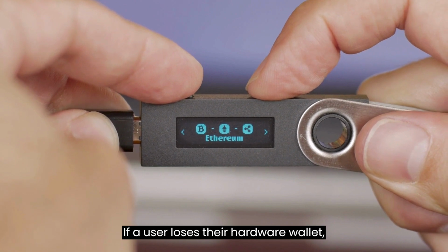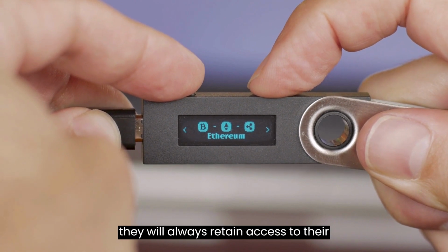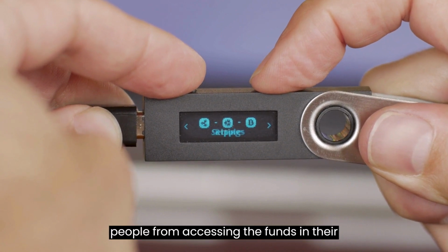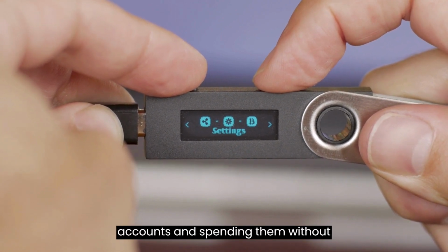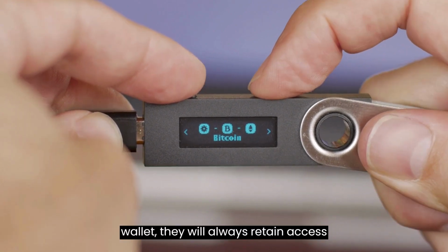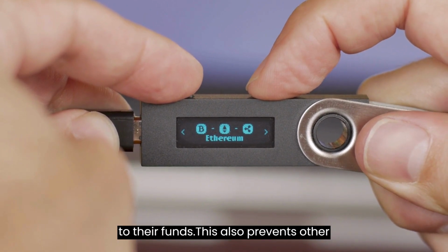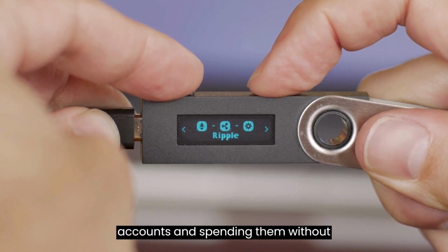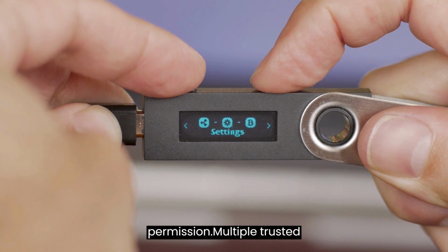If a user loses their hardware wallet, they will always retain access to their funds. This also prevents other people from accessing the funds in their accounts and spending them without permission.